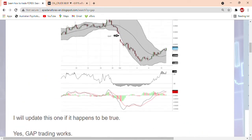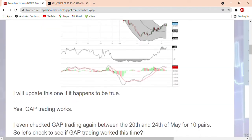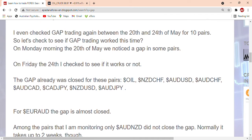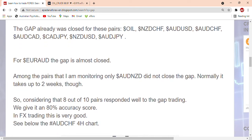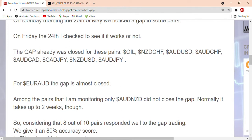So when we see a gap, what does it mean when it says that the gap will close? For example, here you can see we had a gap when I created this post, and I said I will update this. After a couple of days, the gap actually closed. So then I decided to check gap trading for some other pairs. The gap closed for many of them. I checked oil, New Zealand dollar, Australian dollar, US dollar, and some other pairs, as you can see here.